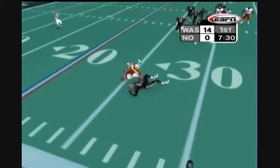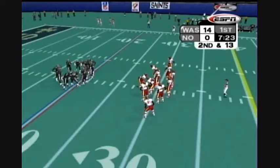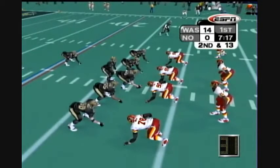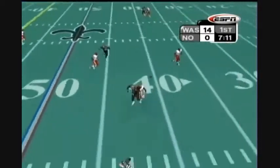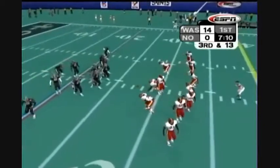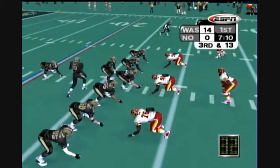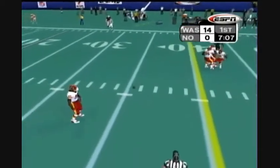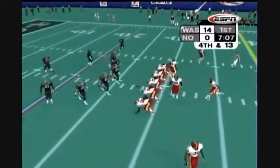Brooks, quick drop. Second and 13. Three wide for the offense. Set. Cut. The quarterback drops back. Third down and 13 for the first. They bring in the nickel package. Cut. Brooks drops back. Pass deflected. Incomplete. That's his first pass defended today. Going back to punt.